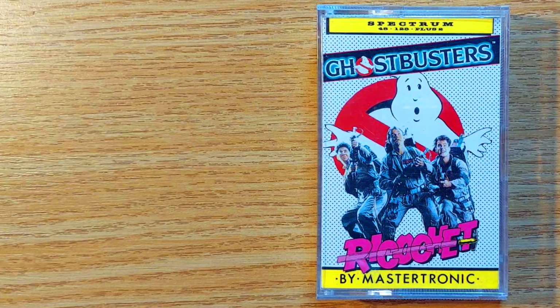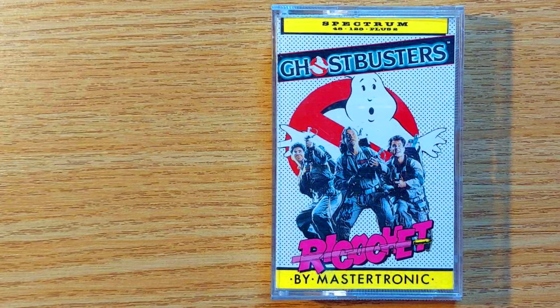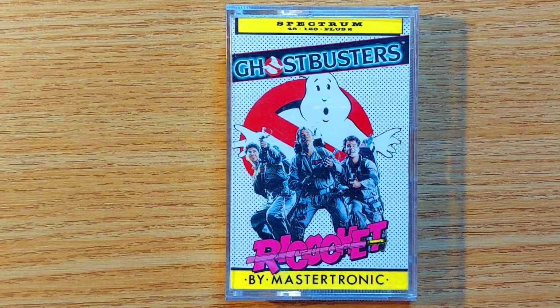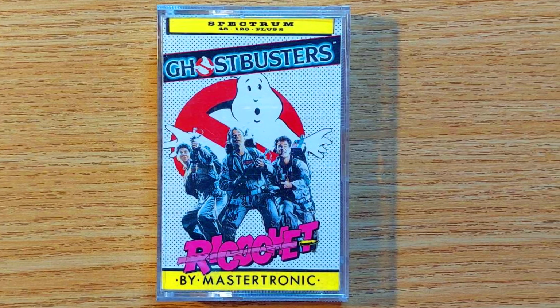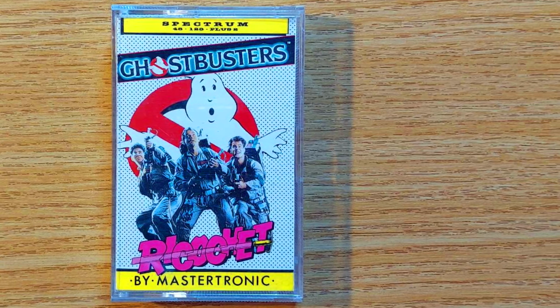Ghostbusters, however, was one that impressed me because it wasn't just an action game, it was more of a Ghostbusters franchise simulator. Now yes, of course there's action elements to the game, but the whole point of the game is to make enough money that you can carry it forward to the next game, and that was something that really intrigued me back in the day, even in my youth.